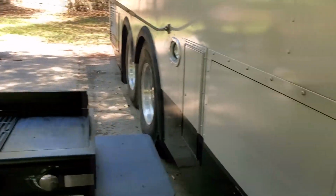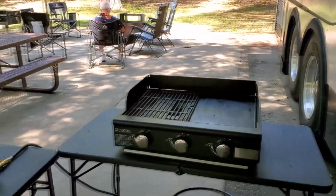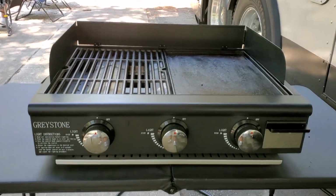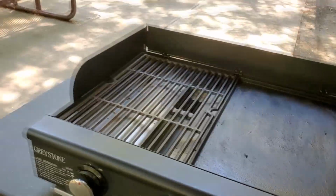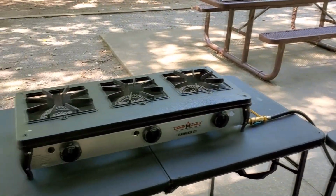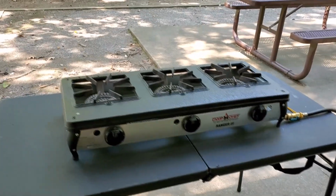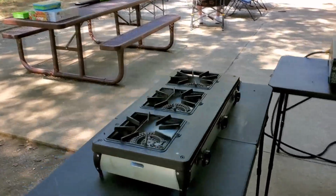I've got a splitter off the propane under here, and two-way. But yeah, this little griddle by Greystone does a pretty good job. It's just got to keep on top of it, keep it clean. I mean, you know, the stuff can kind of rust a little bit. And this three burner by Camp Chef, the Ranger 3. We had a Ranger 2 once, but having a third burner and extra space really works great.